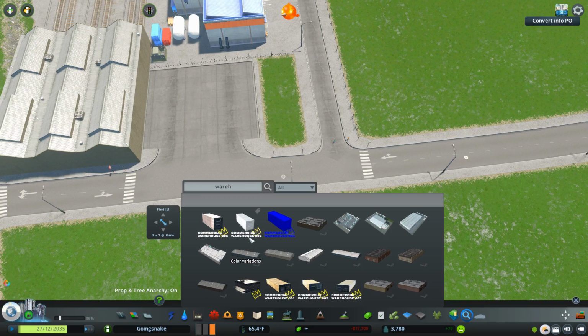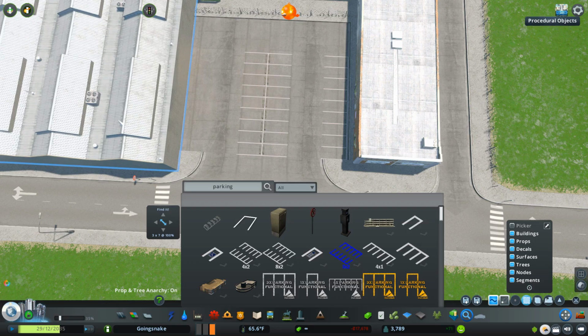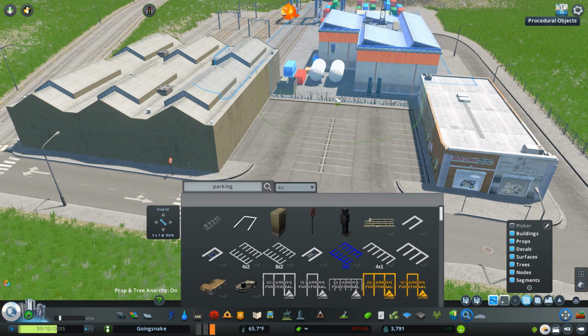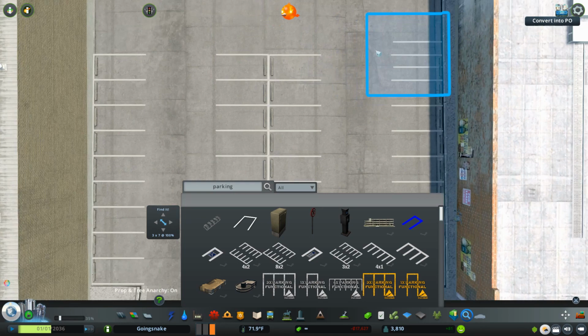This build itself is not super grungy, I don't think, just because the cargo station is kind of neat and tidy. But I do think that as this area expands and I add more of those sort of dingy warehouse assets and stuff like that, and use some decals and some dirt and more broken fences, I think that it's going to start to look a little bit more dilapidated and run down, kind of how I want it to look.